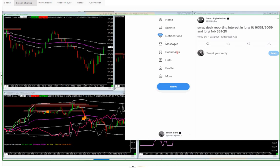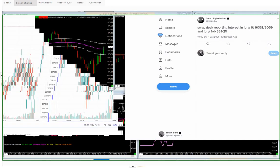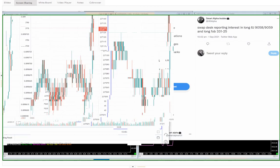But this was the last swap desk reporting interest in long 6J contracts and along the FOB at these prices. And obviously, if we look at that trade to see how it developed, I wonder if you thought it made any money. Let's take a look and see what you think. So this was at 10 o'clock this morning. Again, I don't know if there's an interest in this type of stuff, but we'll take a look and see how it performed anyway, regardless.